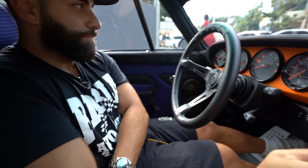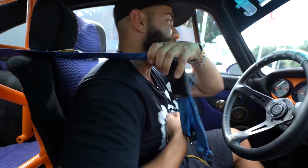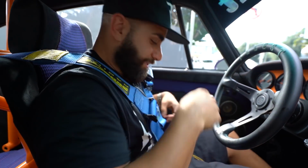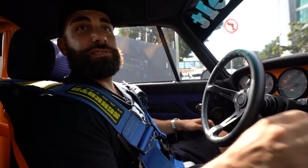Alright, this thing has a full harness racing belt on there, which, safety first, folks, even though this is super annoying right now, I'm gonna do it. Alright, we're secure and ready.